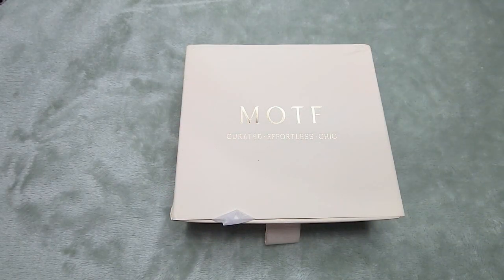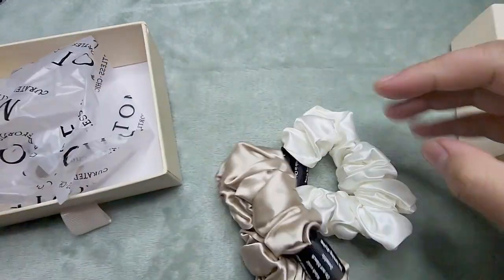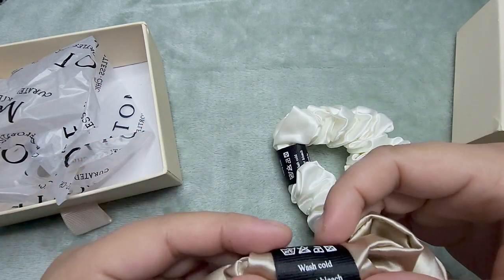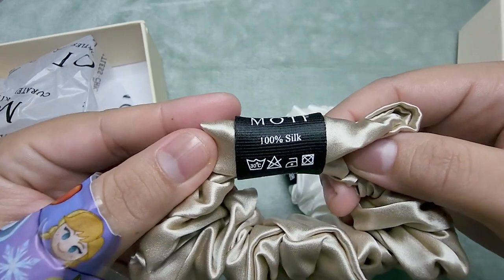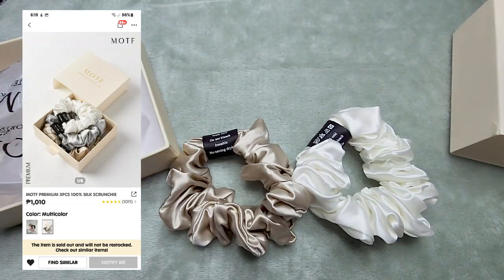Next one is from Shein. This is their, air quotes, expensive line, MOTF. These are all made from silk, and these come in threes, but the other one is in my bag. I got these for 1,010 pesos. It's super nice, definitely worth the price.